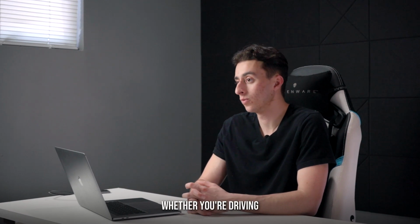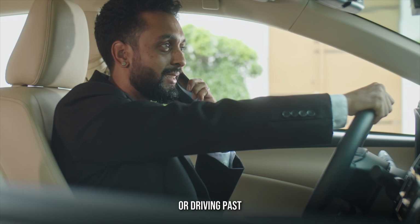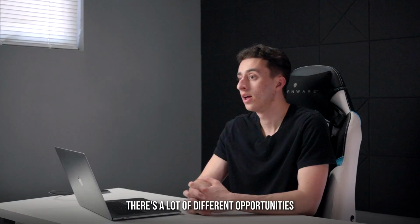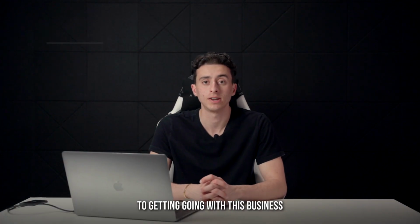They're also going to be the wholesalers that you randomly come in contact with, whether you're driving on the highway and see a giant truck and call the number on the back, or driving past an office building and you see a giant warehouse that says wholesale. There's a lot of different opportunities to find them. And this is the fifth and final step to getting going with this business.